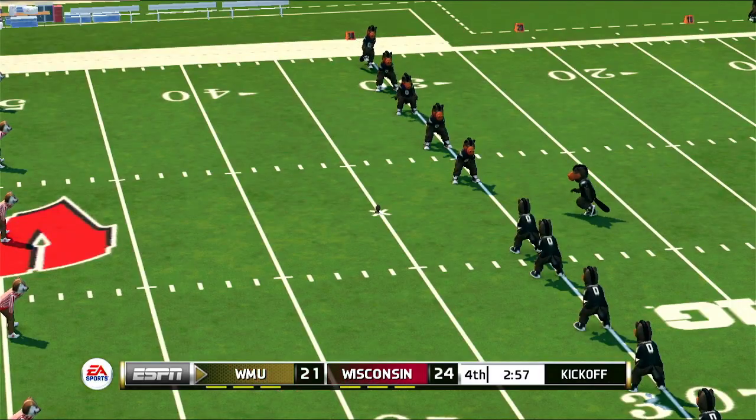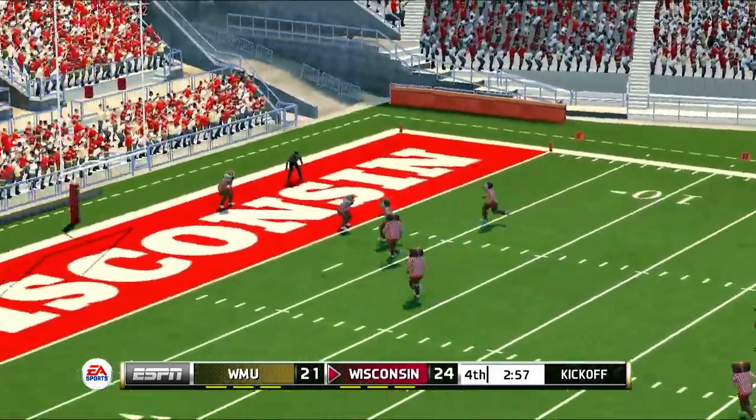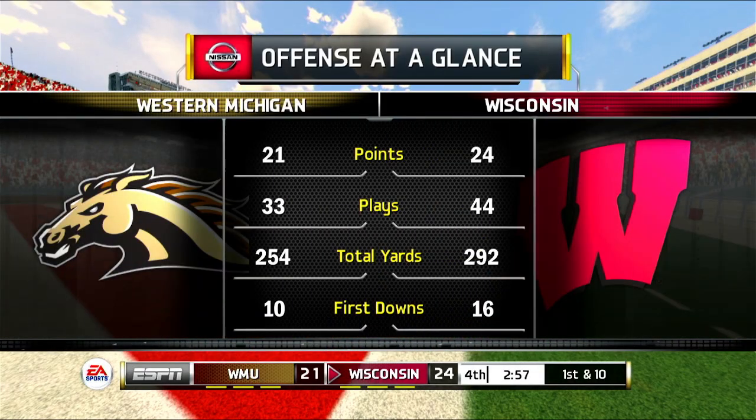Brad, I thought the offense did a really nice job of mixing up the play calling on that drive. I thought the defense was on its heels most of the drive because of the versatility of the offense. So the score now, 24-21.